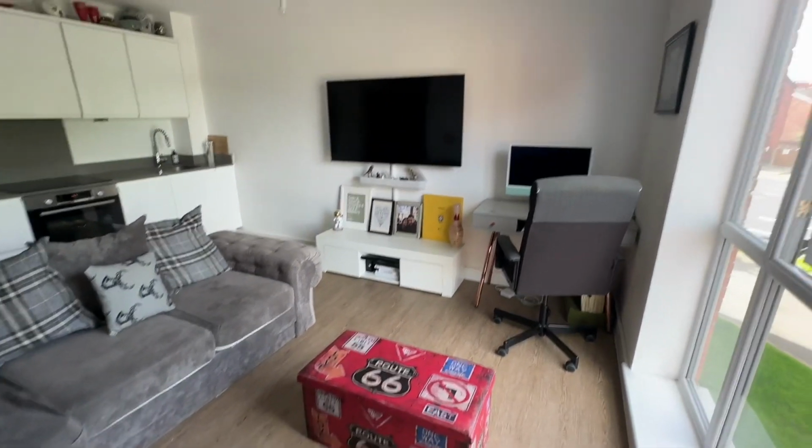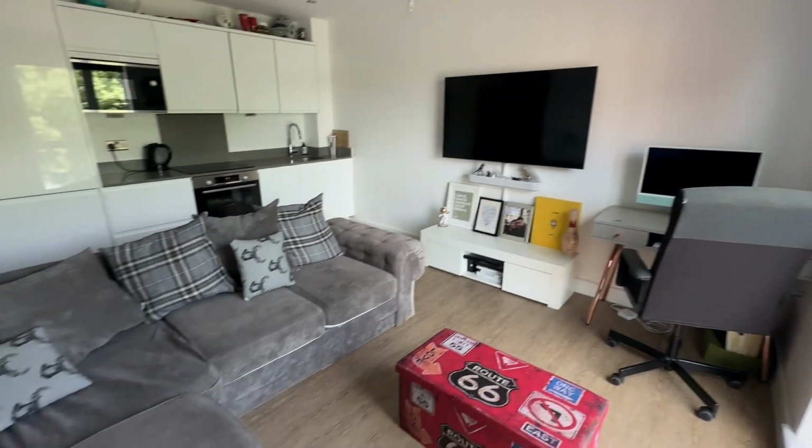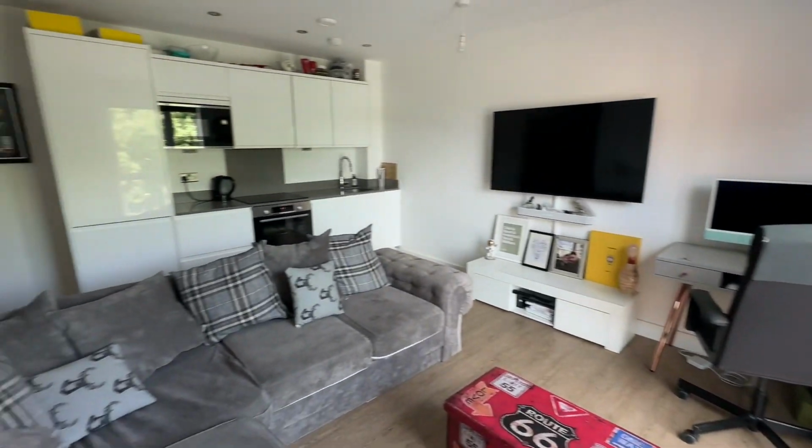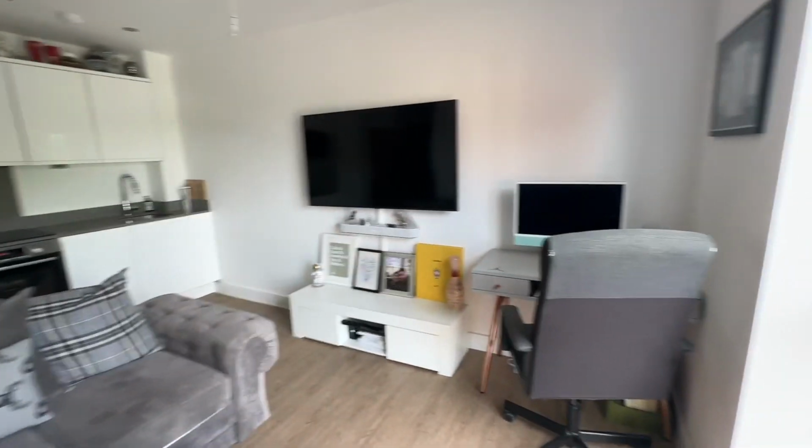So as you can see, this is a great size. We've got another little work from home spot there as well. And again, you could have a little dining table and chairs in here as well if you wanted to. So that is our living space.